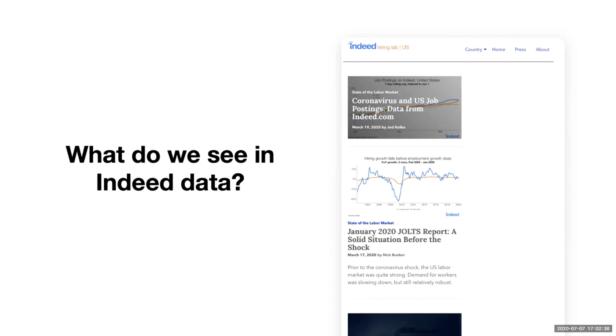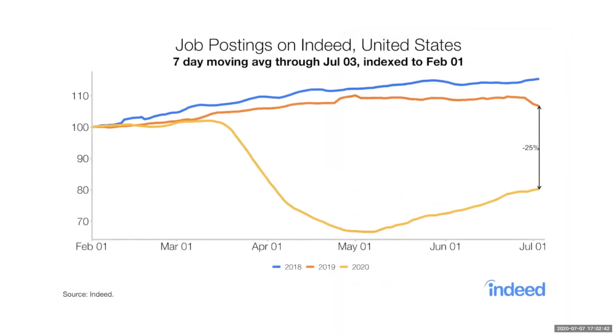One of the things that we've been following in our data set is the overall trend in job postings on our site. Shown here in this chart is how that trend has changed over the past 3 years. Each one of these trends is indexed to February 1st, so all these trend lines start at the same point, and we can get a sense of how these trend lines develop over time.